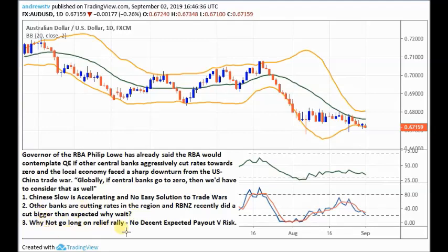Now, if there is a relief rally in the Aussie, why not go long? There's no decent expected payout versus the risk. What I mean by that is I think the rally, I'll do the technicals in a minute, might be maybe 150 pips, something like that. You've got to risk 100 pips in these sorts of markets, with the volatility. So there's no real good risk to reward there. And also, in terms of speculators, they are short the Aussie dollar, but they're not excessively short. Sometimes you get the market excessively short, you get a stop-out and a really big run to the upside.